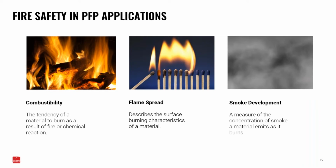So when we consider materials to use for passive fire protection, the first thing to look at is how the material performs when tested to some common fire testing used in the industrial space. First, we talk about combustibility. It's commonly referred to in industrial insulation data sheets, and this is the tendency of the material to burn or contribute to the fire as fuel.